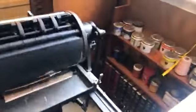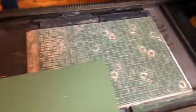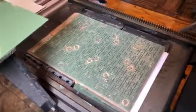Whoops. Oh. Lots of people, small space. We've got my brother Basil taking some photos for us out here. It's not often that we look nice and print at the same time, so. It's too close.